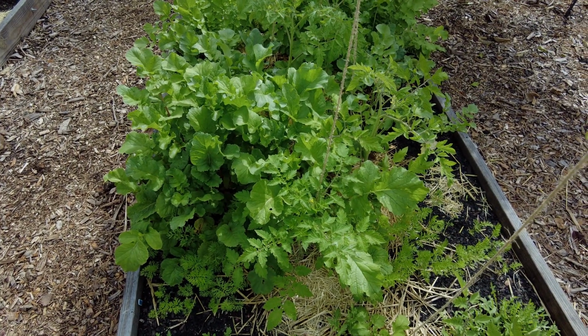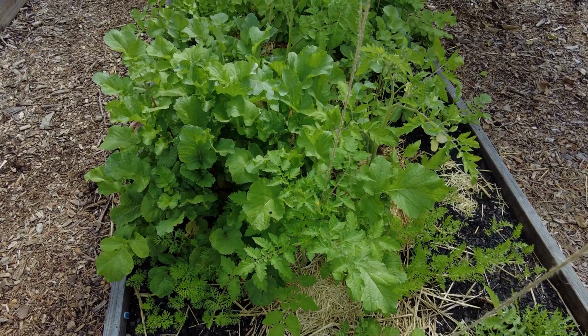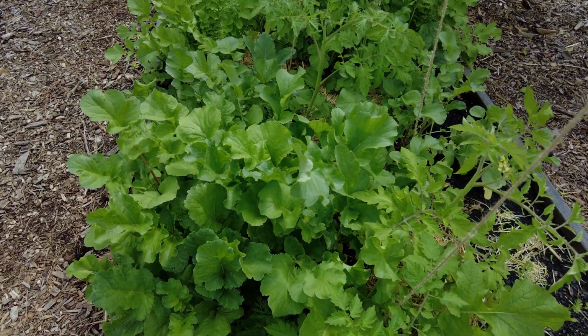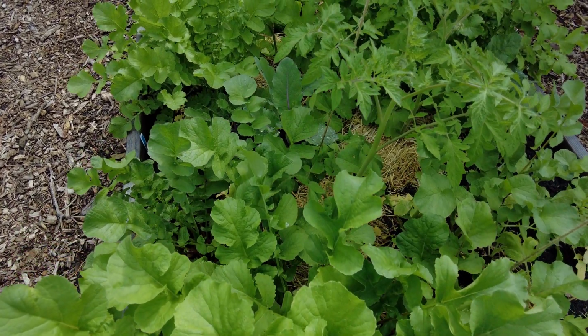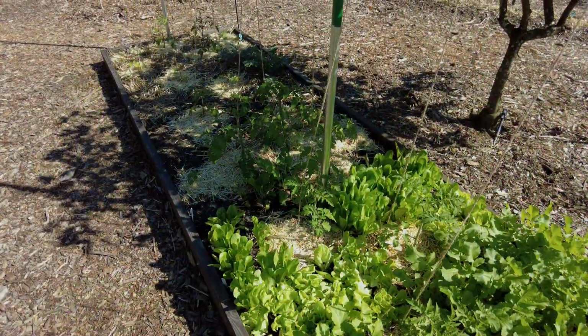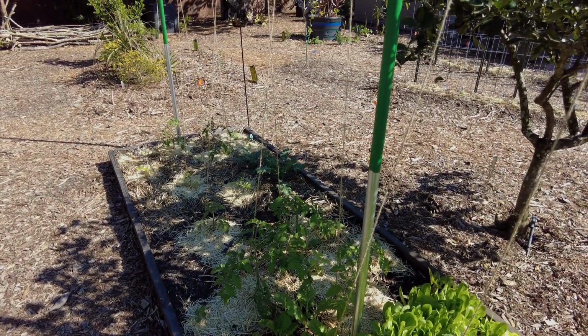Most of the other stuff in this bed is what has come through winter. So we've got a lot of radishes in there, some carrots. We started some arugula down at the bottom there that's very small, just to kind of succession plant and keep us in some form of lettuce. We have some lettuces and other things like that, and then a bunch of different varieties of basil and some other miscellaneous stuff down at the end there.